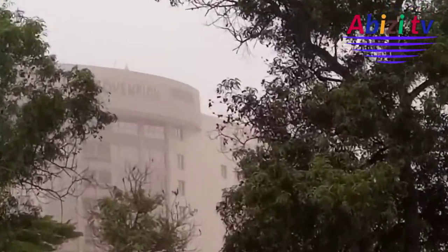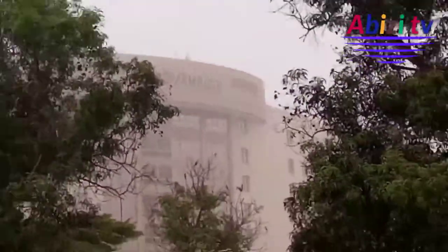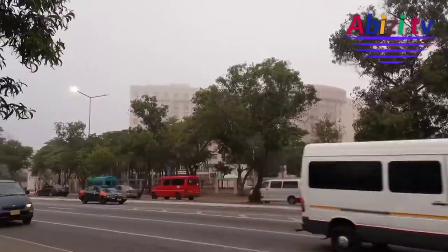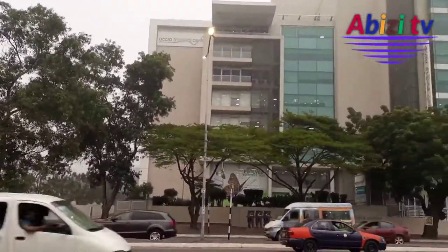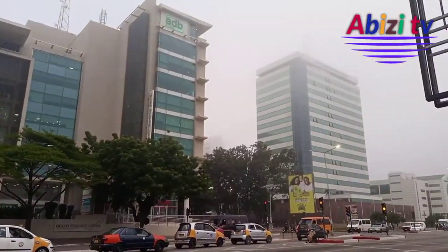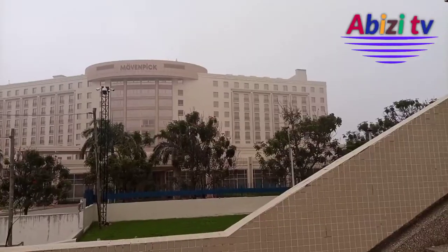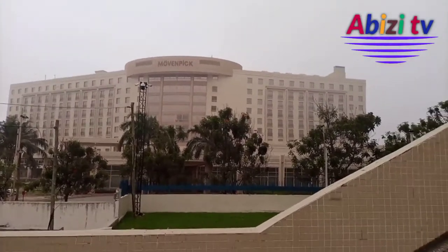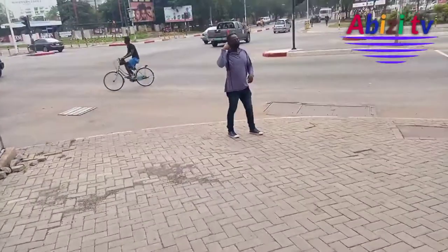Sooner than later, we will go inside there for you to see what is inside. So that is Movenpick for you. And this very tall building also is ADB. At the top of it, you have ADB. Downstairs, we have Vodafone. Yes, this is Movenpick. And this one too is City House.